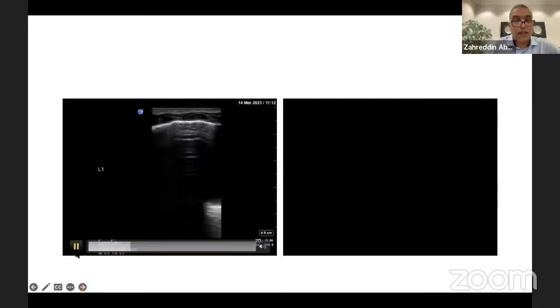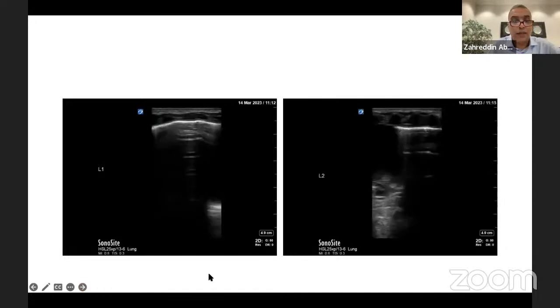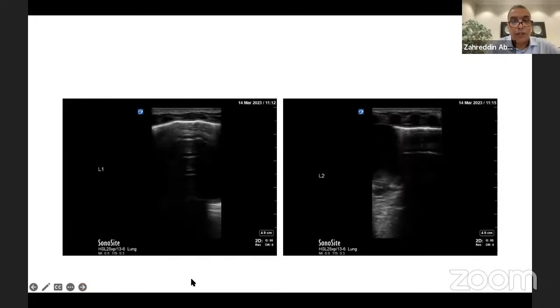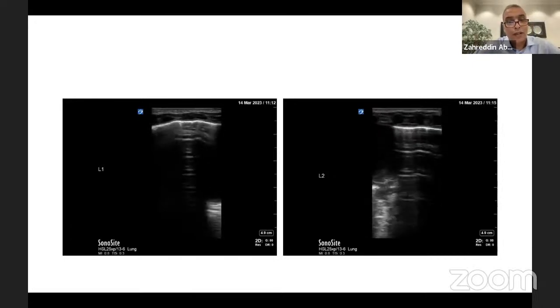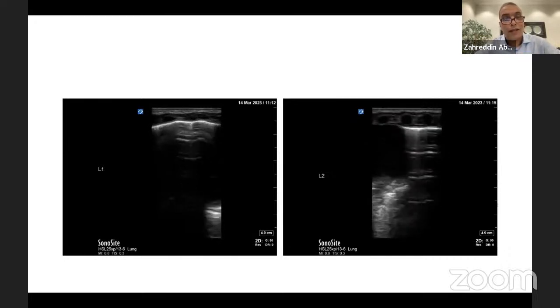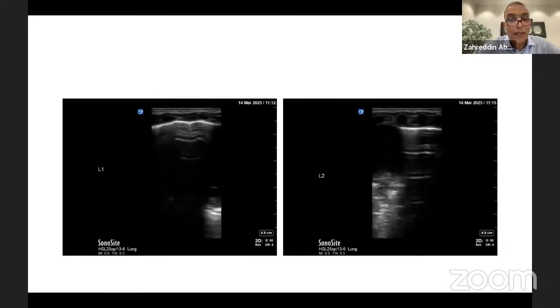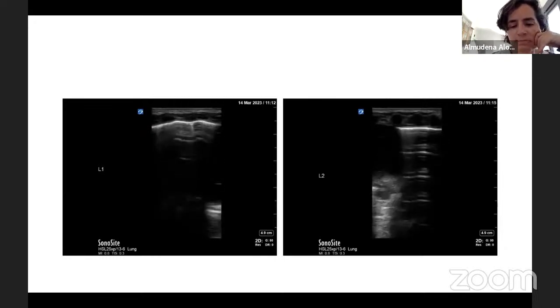And this is the left side. Again, comet tails. To me it looks a very good opportunity to train my eye on pleural sliding. Comet tails and A profile.